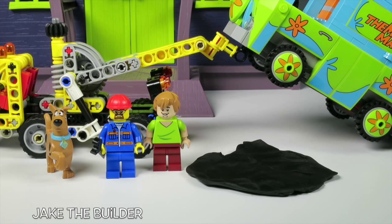Hey guys, it's Jake the Builder. Thanks for helping me build the LEGO Technic Tow Truck. Now Scooby and Shaggy can be on their way.